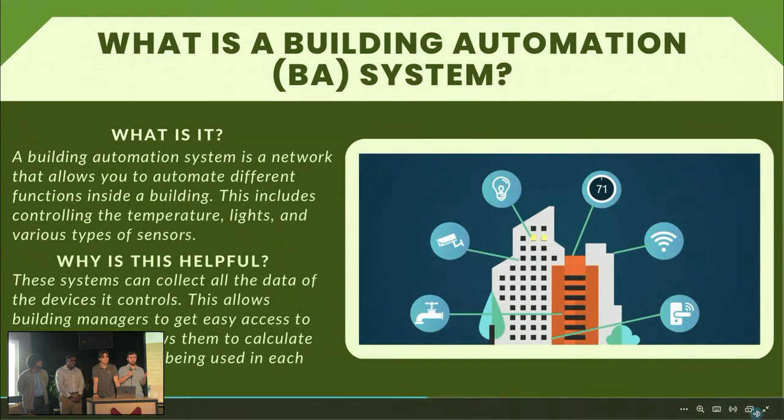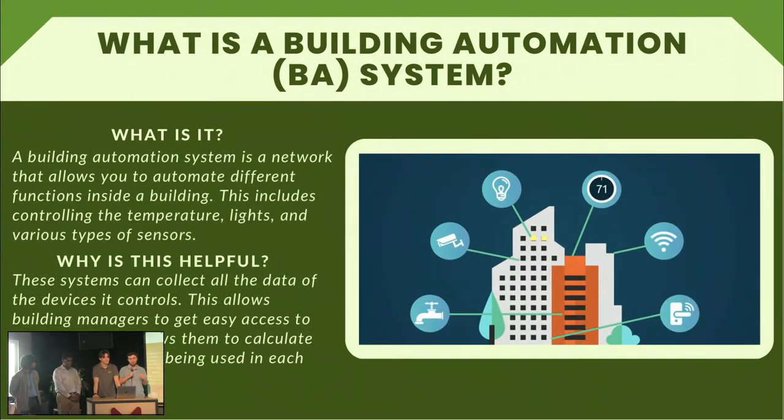Okay, so what is a building automation system? A building automation system is basically a centralized network system that allows you to automate functions inside of a building. It includes controlling temperatures, the lights. This is helpful because it allows the building managers to collect all the data in a centralized location, which allows them to calculate the energy being used and how much is being wasted in that specific room.